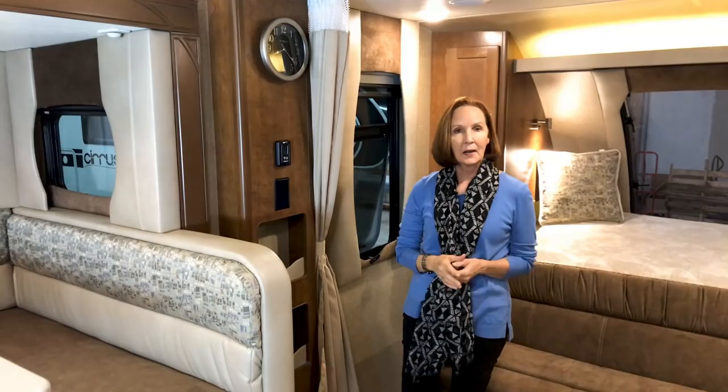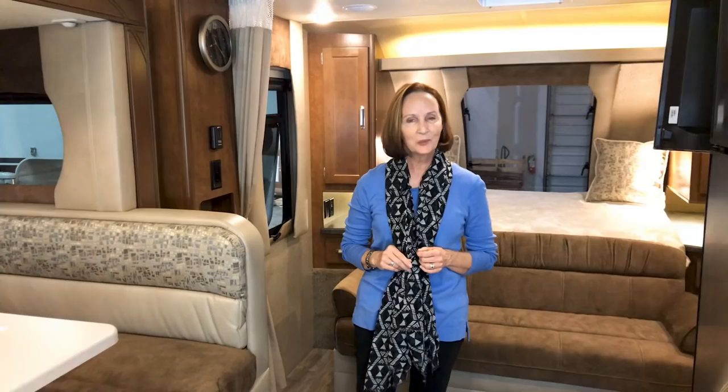All right, I think I've shown you a lot of the features on the inside. Let's go to the outside. There are some new things out there that you won't see in the early 2020 models. Let's go.